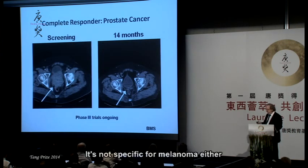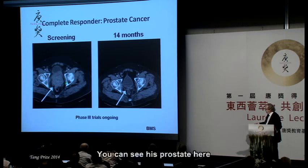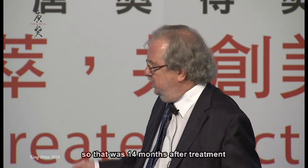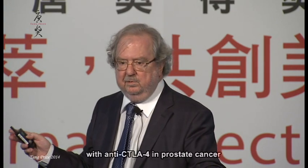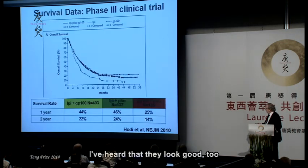And it's not specific for melanoma, as you can see here, just to show you prostate cancer. This is a patient with hormone-refractory prostate cancer. You can see his prostate here, the bladder very shrunken there. He had treatment, and all of his metastases disappeared. You can see the prostate has shrunk to normal size. That was 14 months after treatment, and the response is still ongoing. There are two phase 3 trials that have been completed with anti-CTLA-4 in prostate cancer now and are awaiting reporting, being analyzed. But I've heard that they look good too.